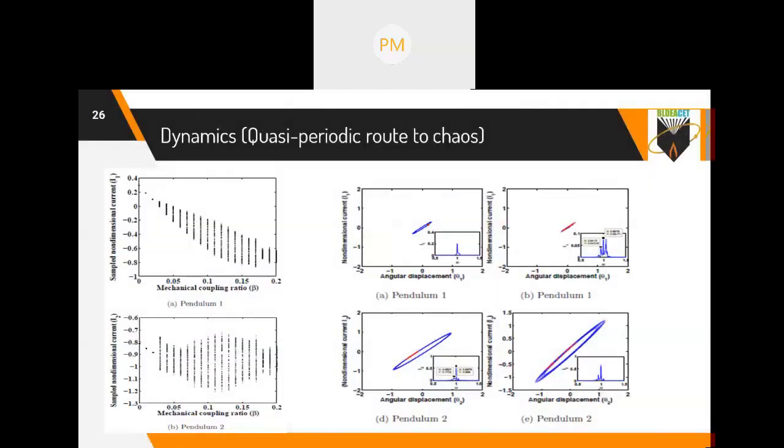So we also checked what happens inside each of the pendulum dynamics. What we observed is that with increase in mechanical coupling ratio, these two pendulums can attain high amplitude chaos through a quasi-periodic route. It can be clearly visible here in terms of phase plots.